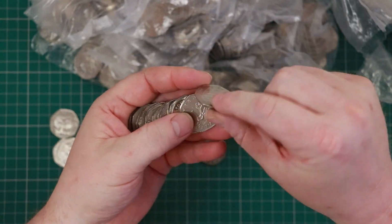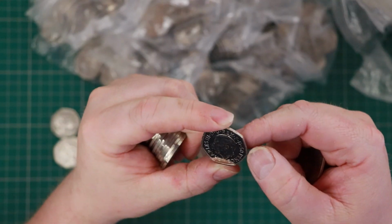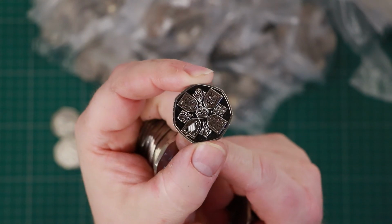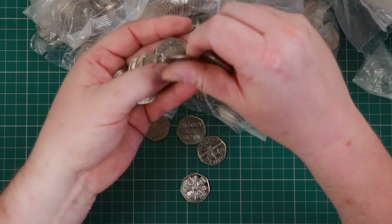There we go, King Charles. That'd be nice if this was a Windrush or a NHS, wouldn't it? There we go. It's a memorial coin. The Queen Elizabeth II memorial coin. Cool to see it. Still cool to see it after the coronation, especially.